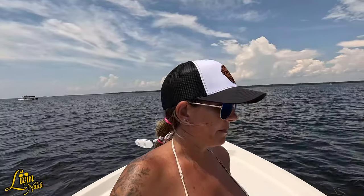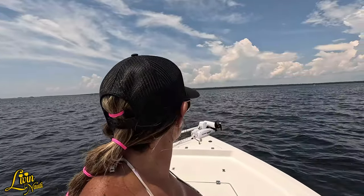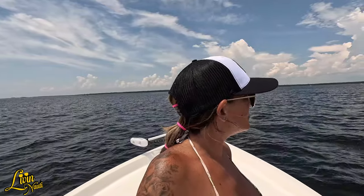It's pretty choppy, a little bit windy. It's kind of calmed down here a little bit more in the bay, but we're ready to jump in the water. What's the water temp today? Ninety degrees? Holy moly. That's gonna be a warm one.